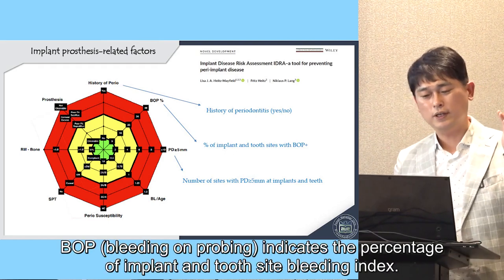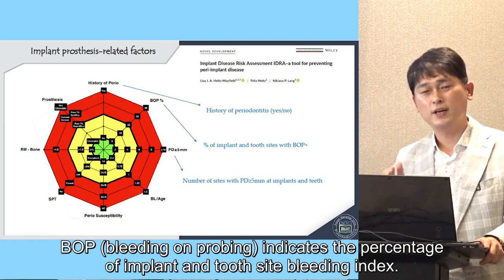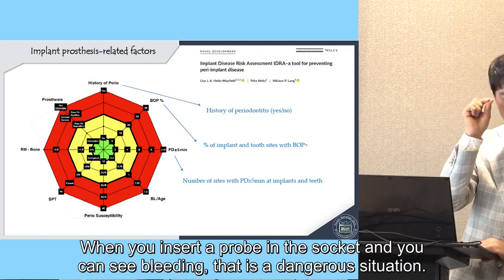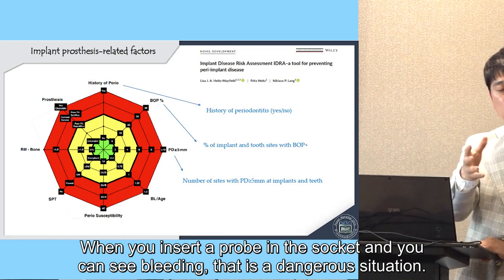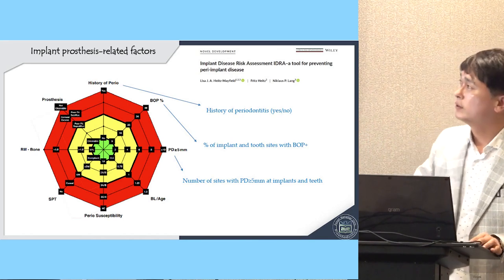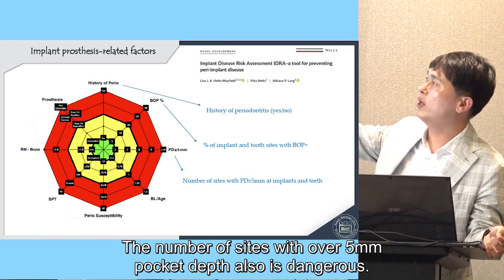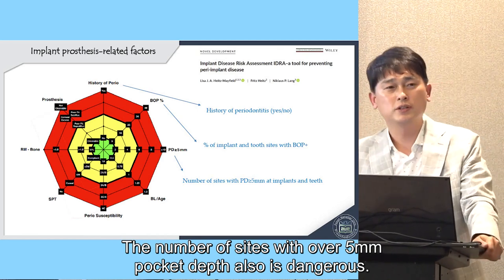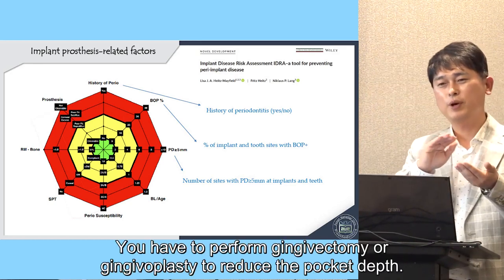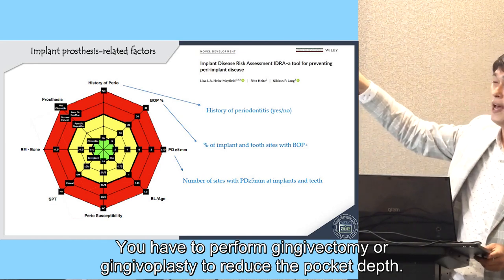BOP indicates the percentage of implant and tooth sites with bleeding on probing. When you push the probe in the socket and you see bleeding, that is a dangerous situation. Especially the number of sites with over 5 millimeter pocket depth also makes danger. So you have to do a gingivectomy or gingivoplasty to reduce the pocket depth.